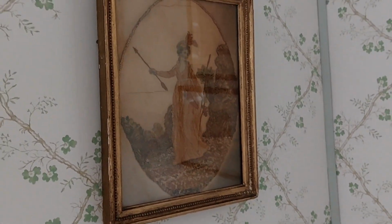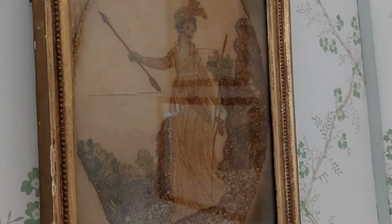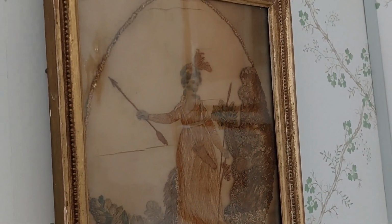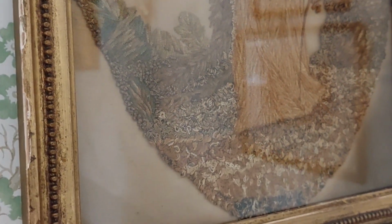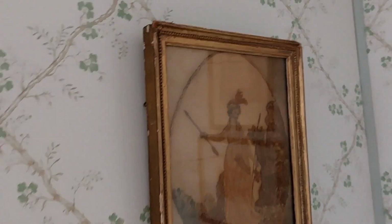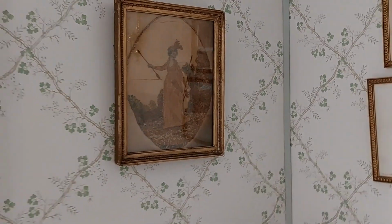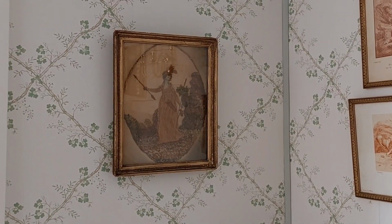And then again for my birthday, I bought this, and this was from the Antique Centre in Kendal, and it's very old. It's a painted face. Can you make it out? Is it picking it up? And then the rest of it is all needlepoint and embroidery, and it's a very, very old gilt frame. Let's see if I pull away. Might be able to make it out.